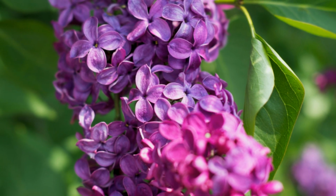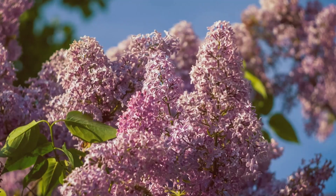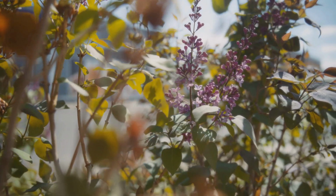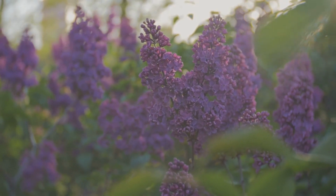The Maya lilac is a popular dwarf variety. It typically grows to only about 4 to 5 feet tall and wide. It has a neat, rounded habit and produces abundant, fragrant lavender-pink flowers. There are also other dwarf forms like the Miss Kim Korean lilac. These smaller lilacs allow more people to enjoy their beauty regardless of garden size.